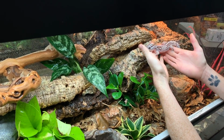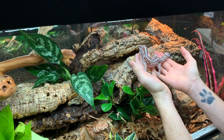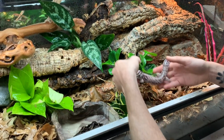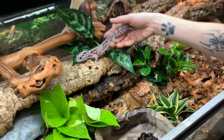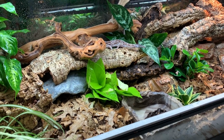Honestly, guys, what's so cool is they're so good for kids. They're so easy to take care of, and he's a big one, okay? And again, we're going to try him in here, and we're going to see how he does. If he is too much with the girls, because they've been kept together through quarantine, we're going to separate him and only keep the trio of girls in here.